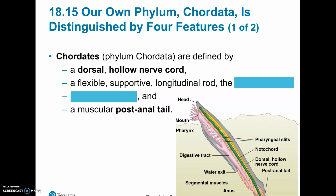So the 4 characteristics that everything in the phylum Chordata has are, number 1, a dorsal nerve cord. In other words, if you recall, the crayfish and the earthworm both had a ventral nerve cord. It ran down their belly. So all Chordata have a dorsal nerve cord. It runs down our back, our spinal cord.